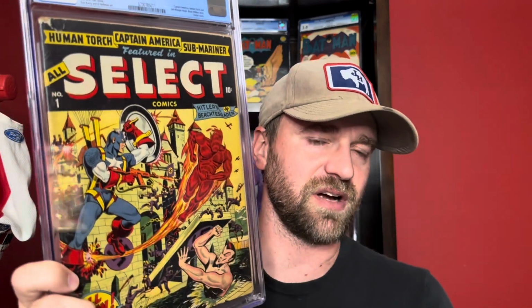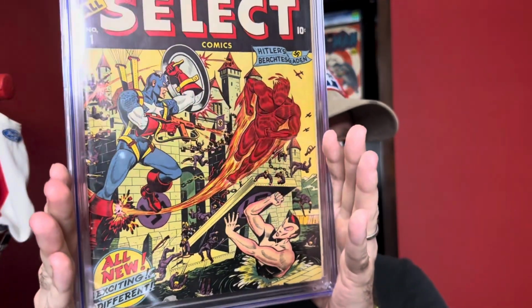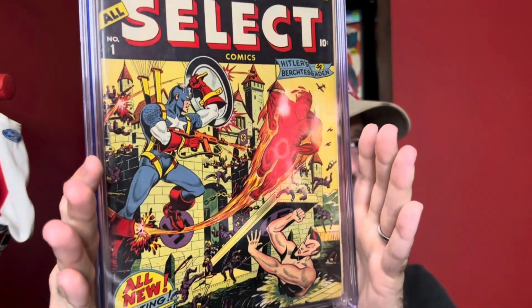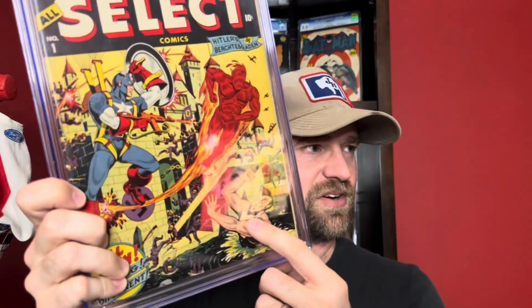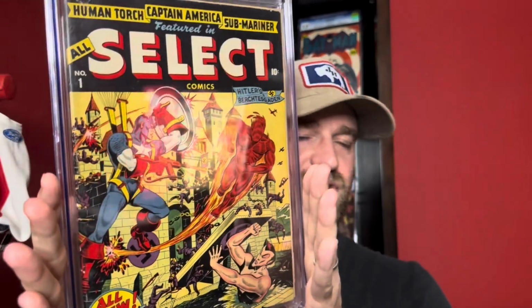And Alex Schomburg was known for doing this. He often made the heroes on the cover these larger than life characters. And so you can see they're basically like the size of this castle, of this fortress, and coming in and, you know, just destroying everything, wrecking it all up. So a lot of times you get that with Submariner. On a lot of the covers, you have this larger-than-life Submariner, but not always the Human Torch and Captain America.